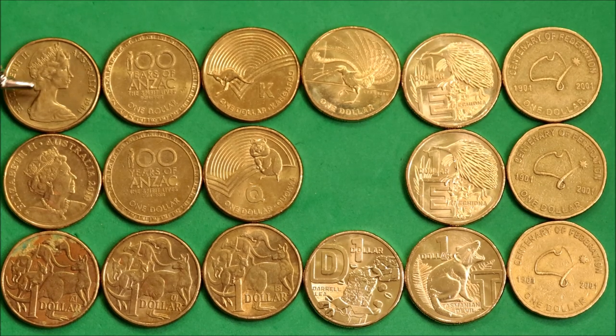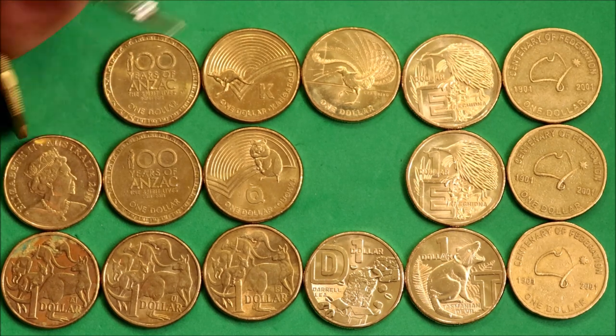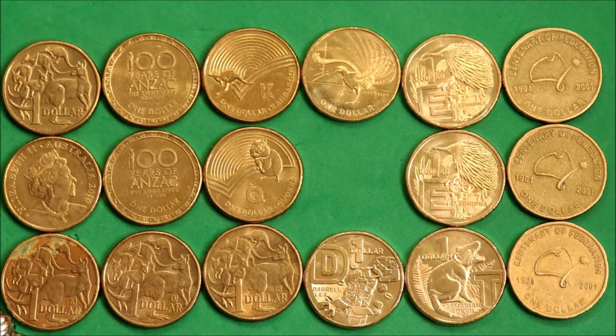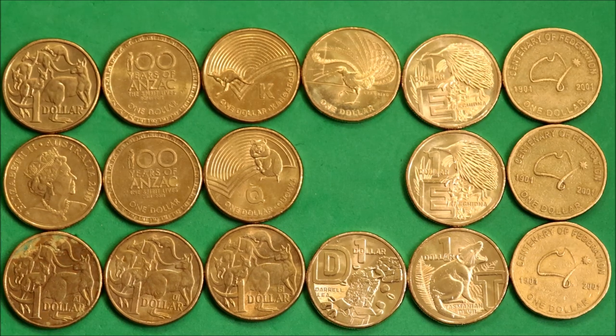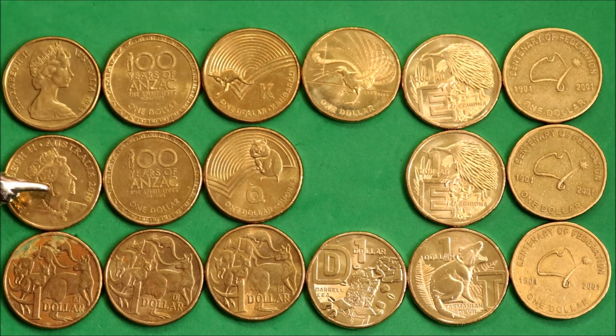Okay, so the first one we'll look at is the 1984 $1. 186 million they minted of those. Quite a number, but I like it. It's in nice condition. So not as good as the 85 I found the other week, but for a find, well, I have got a couple of better ones anyway. I'll keep it. Next one, 2019.